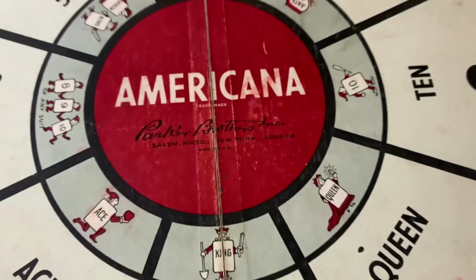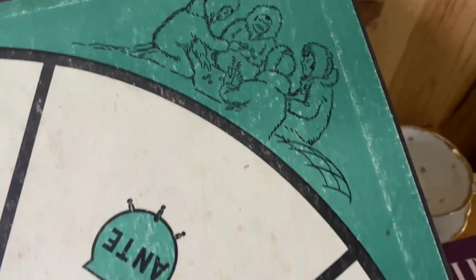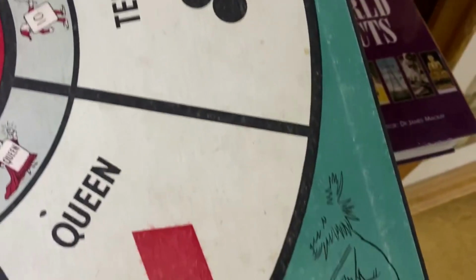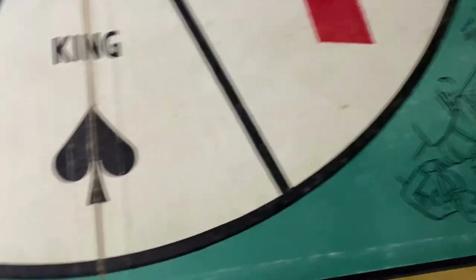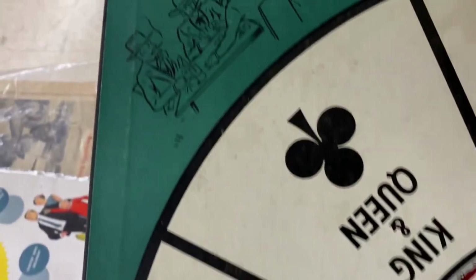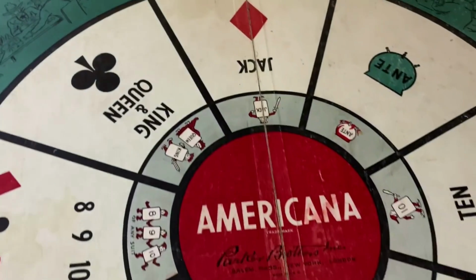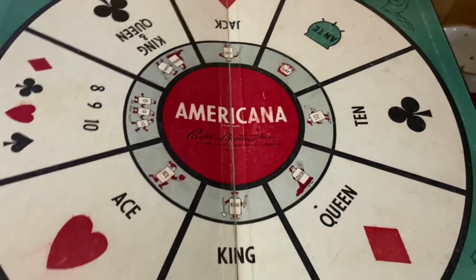No indication of year. We'll not comment on that. We've got cool illustrations in the corners. Everyone playing poker. I don't know if this is poker, but it's something, and it does look kind of cool.